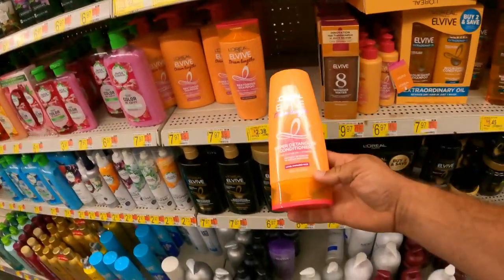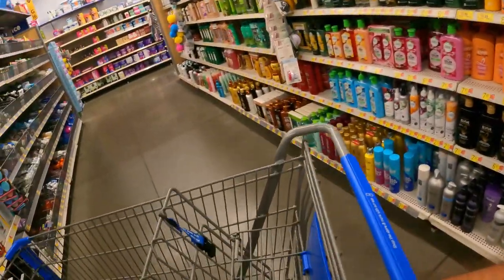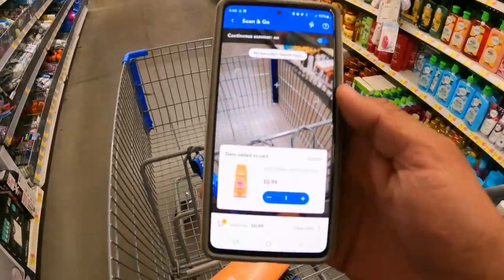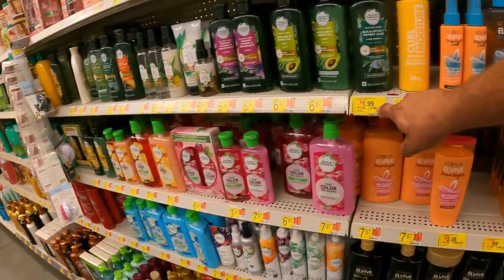I see one back here. I'm going to grab one. You know, 99 cents down from 4.50 is not bad at all. Let's go ahead and scan it with the Walmart app just to make sure that it is true. Got our Walmart app out, ready to rock and roll. What do we got? Okay, good. 99 cents, 1.99 down from 4.50.